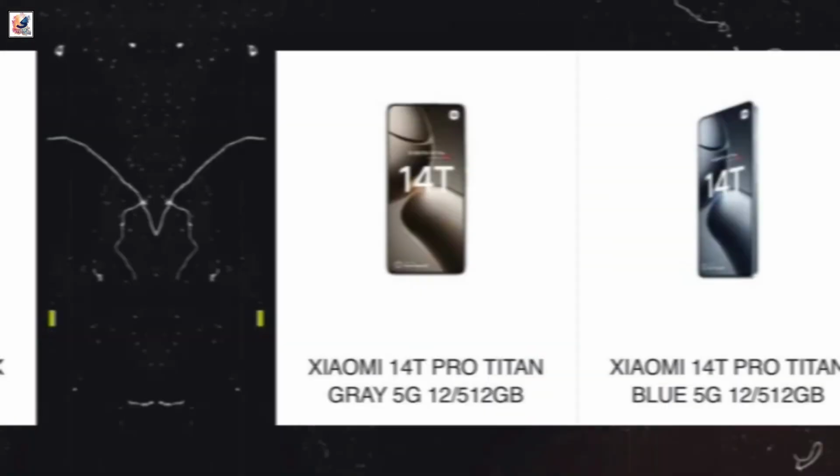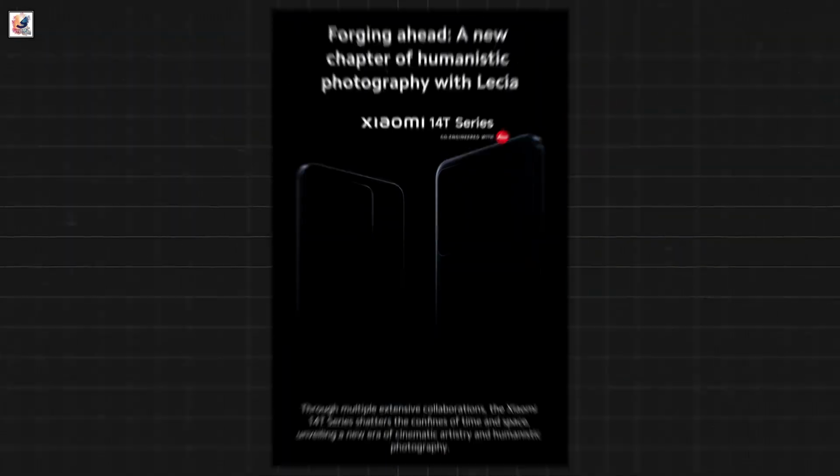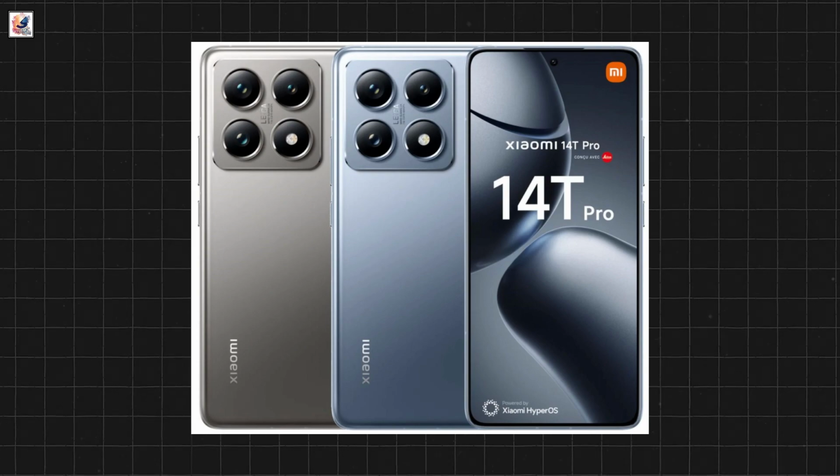Xiaomi 14T and 14T Pro are scheduled to launch globally on September 26th. The teaser shows Leica optics for the phones. Xiaomi 14T and 14T Pro leak in official-looking renders showing all colors.